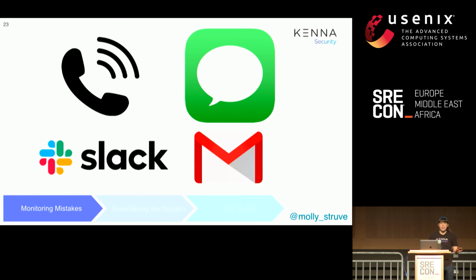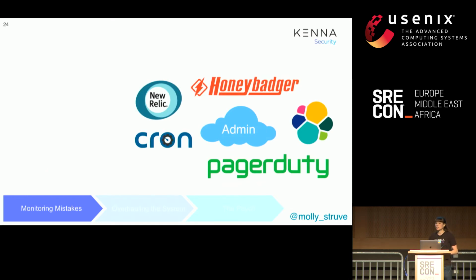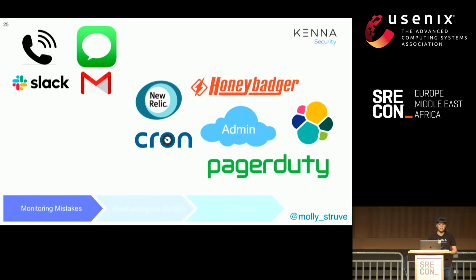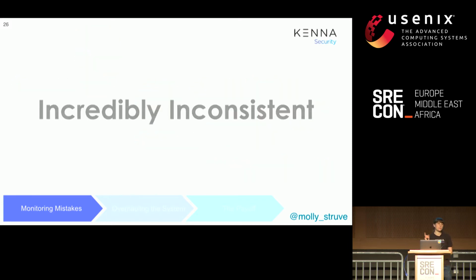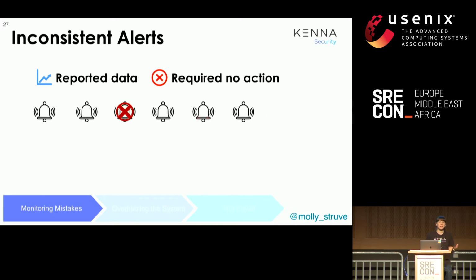In case anyone missed any of that, let's recap. We have 6 different monitoring tools sending alerts to 4 different alerting mediums. And as if all of this isn't enough to make your head spin, the alerts we sent from all these tools were incredibly inconsistent. Some alerts reported data, but required no action. Many alerts would go off periodically and be false positives. In other words, they would tell us something was broken when really nothing was wrong. And last but not least, some alerts actually required immediate action.